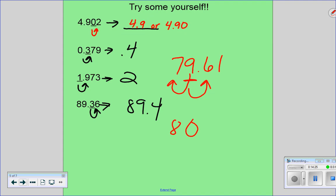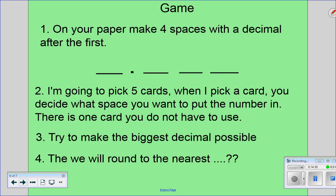Okay, we're going to play a little game quick. Are you ready? Stop. Alright, so your job in your notebook is to make 4 spaces like this. And we're going to play this a few times, so you can make a few different sets of them. That's alright.